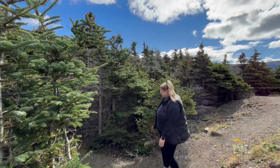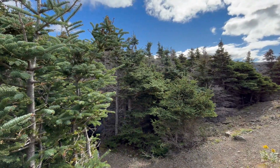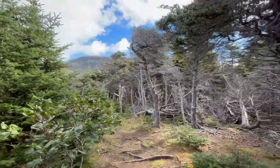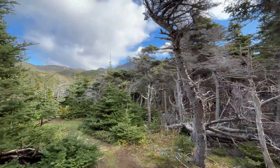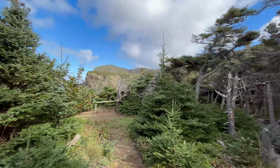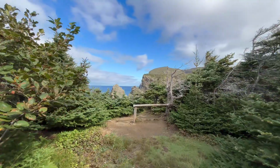Come on down. This is pretty in here with this little forest, eh? Gorgeous. Have to be careful not to trip over the tree stumps. Yes, there's a few sticking out here. Oh, got another lookout here.